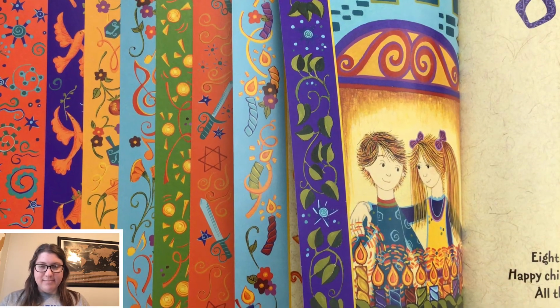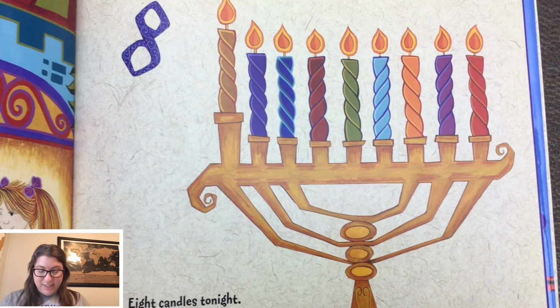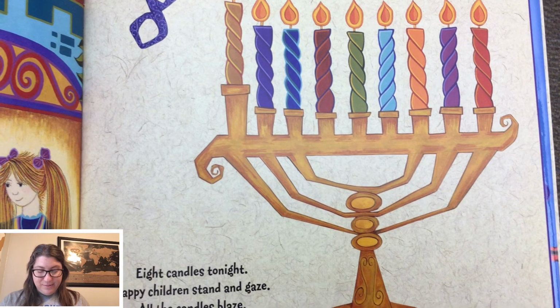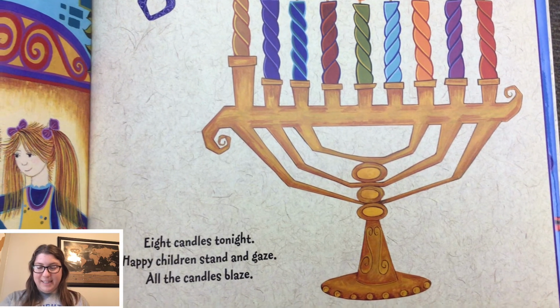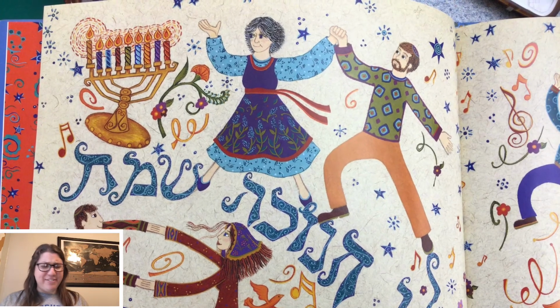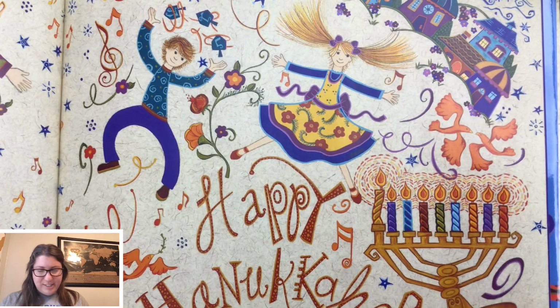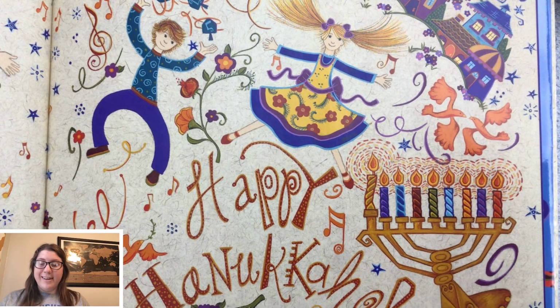8 candles tonight. Look at how all the candles are lit. Happy children stand and gaze. All the candles blaze. Happy Hanukkah. They all look very happy. They're dancing and lit the candles. They get to eat yummy foods. And they're all together.